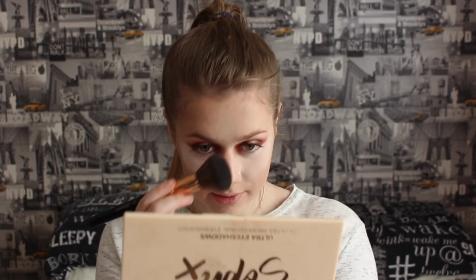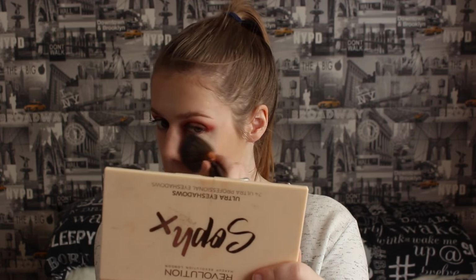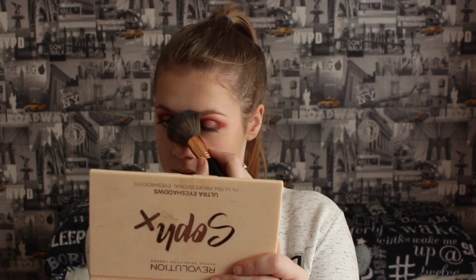And now what I'm doing is I'm just taking a big fluffy brush and I'm just going to get rid of this powder. And now I'm going to do a little bit of blush, so I'm using my Bourjois Paris, the Riviera collection. This is in the shade 74, which is Rose Amber, and it looks like this. And I am just going to use an eyeshadow brush because I don't know what I've done with my blush brush.